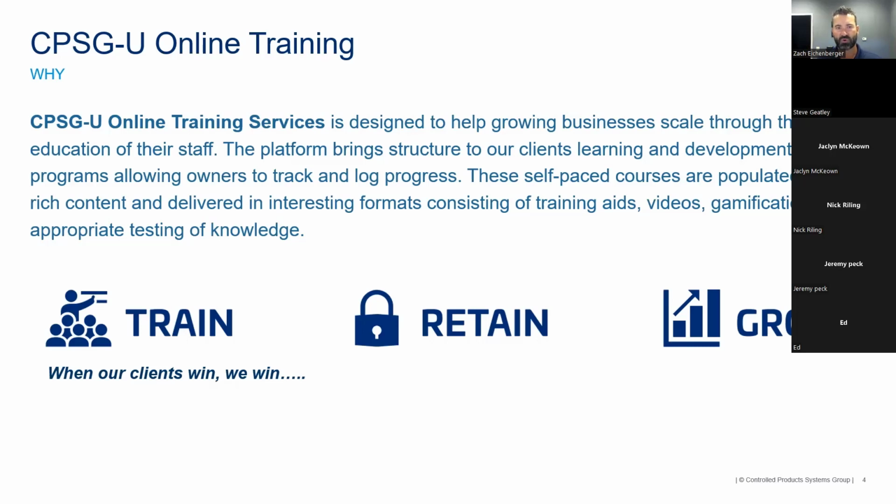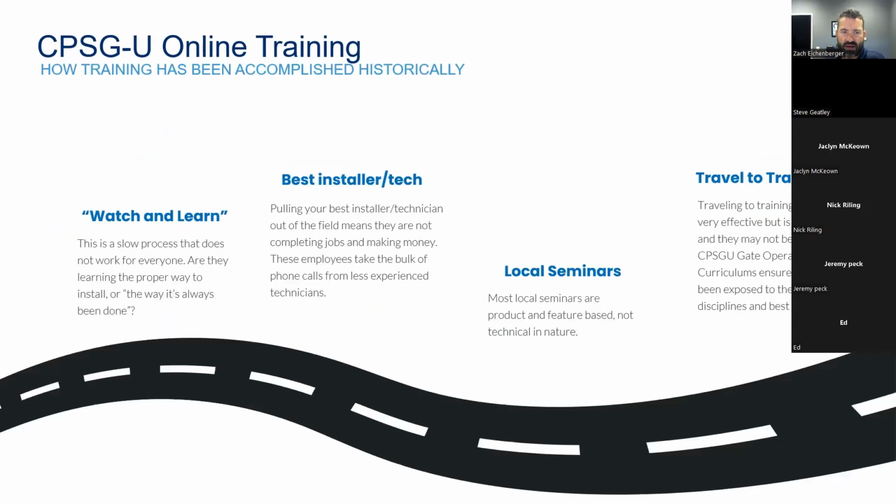And again, salespeople, so they understand all the aspects of gate operator installation, and there's a little bit of troubleshooting in there as well. One component that we stress in here as well is gate safety. So there's probably 2.5 hours in the gate operator curriculum, and I'll show that to you here shortly, just dedicated to gate safety. So something that will help you limit your liabilities and make sure you're installing safe gate operator systems.